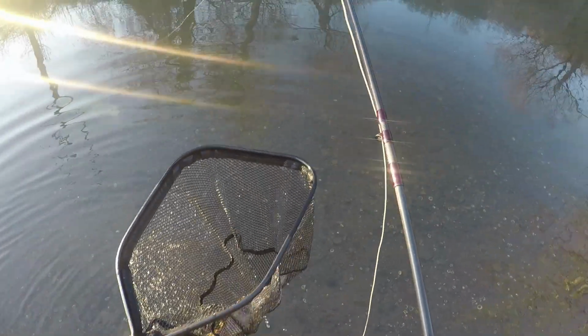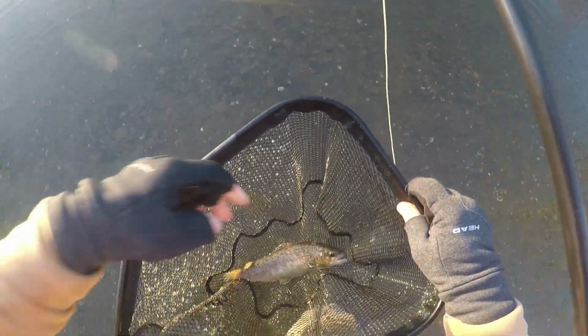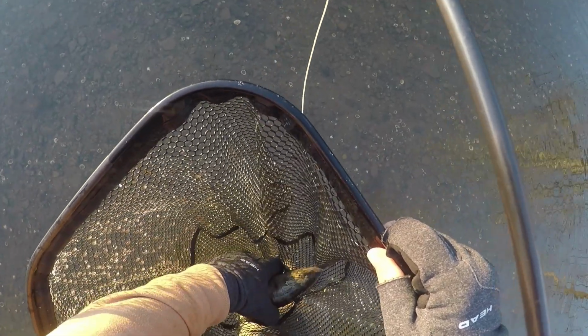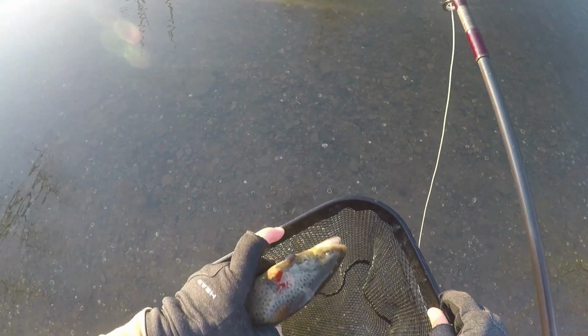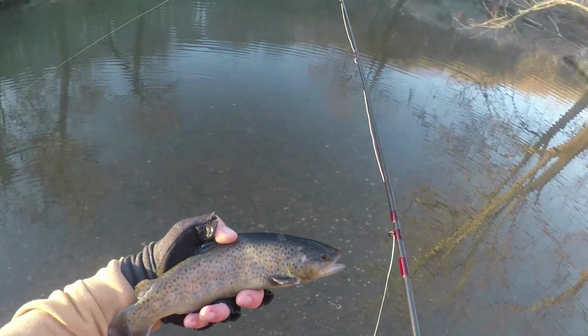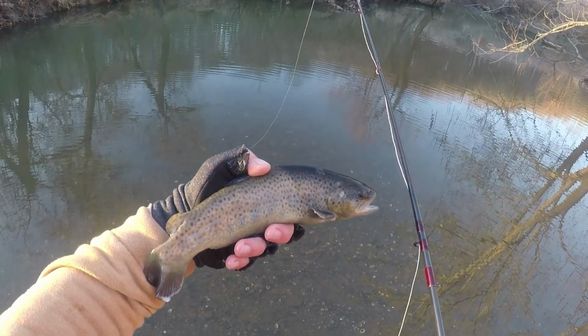Well, that fish was just swimming right towards me, and I happened to just scoop him up into my net. Oh yeah, he's got a little gash on him. Look at that. He must have got bit by something. But, well, there we go. Didn't even have to use a hook for that guy.